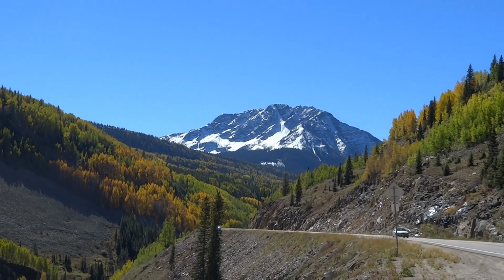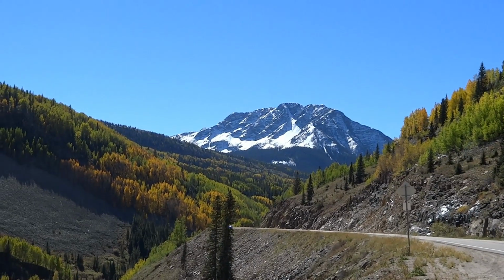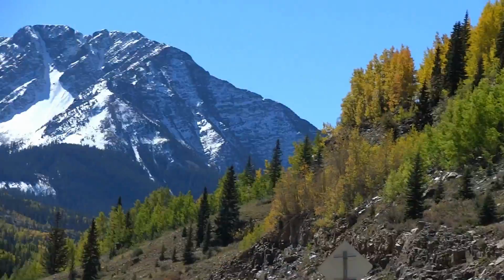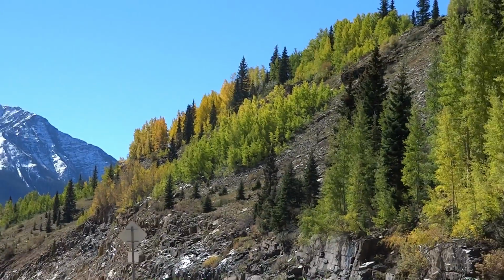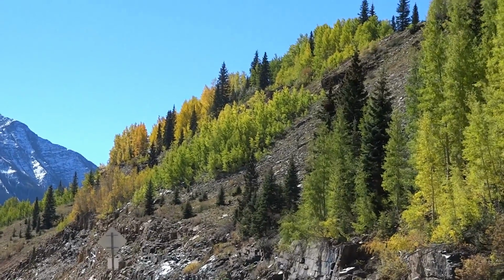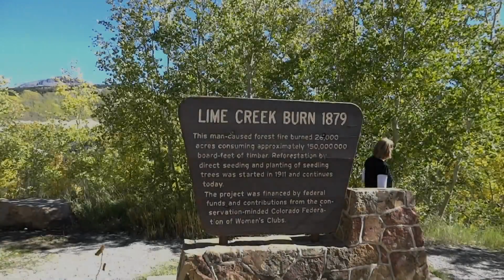This is the north side of it, I guess. Hence the snow, whereas the other side hardly had any. This hillside right here, well, we can't really see it right now. It's just a huge swath of aspen. Really pretty. I would have taken a picture of it, but there wasn't an easy way to get off, and I didn't want to risk it.